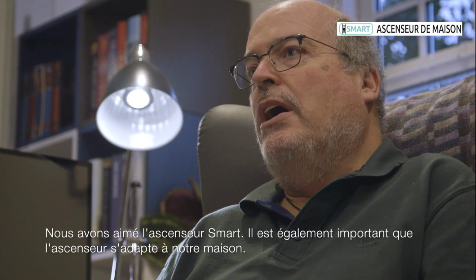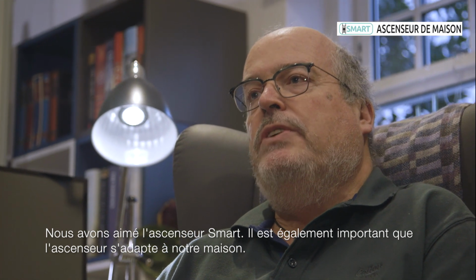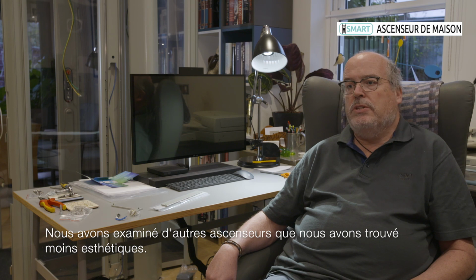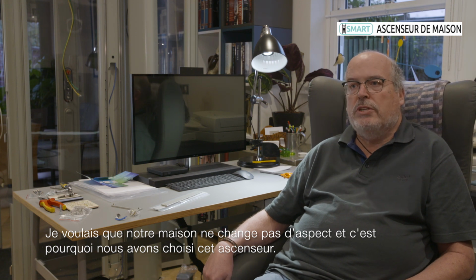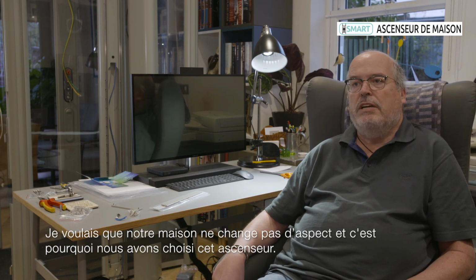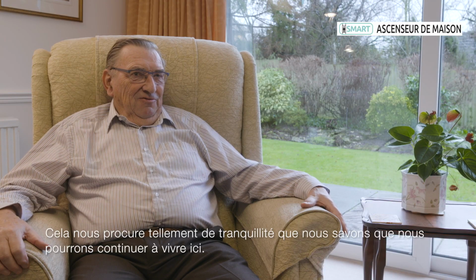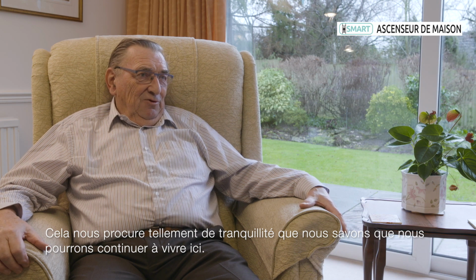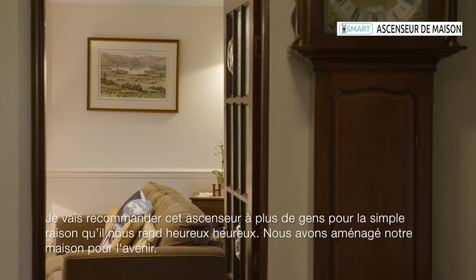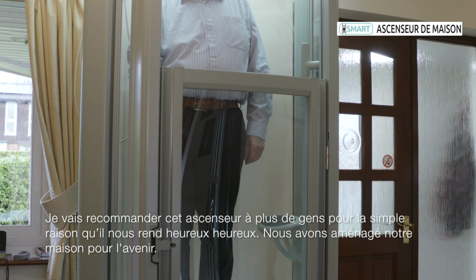It's something that we liked the look of. It was important to us that it actually fitted into our house. You look at some of the lifts and they're not particularly good looking. We didn't want to spoil the look of the house, and that's why we chose this one. Yeah, it's put our minds at rest for the fact that we don't anticipate we will ever have to move house again. I will recommend it to more people, and the reason is we're so happy with it.